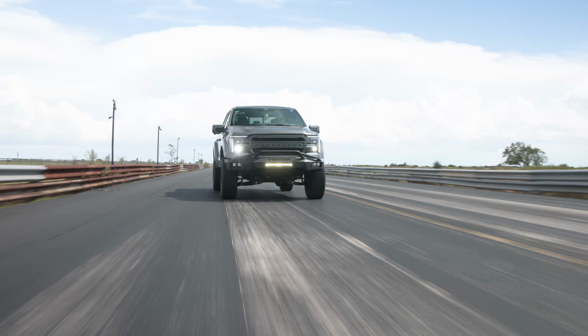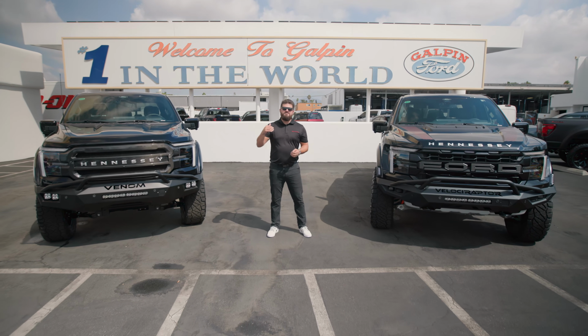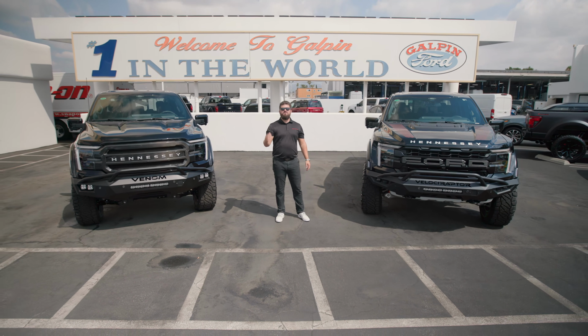These vehicles will not last long, so guys, stop waiting. Get down to Galpin Ford today and drive off the lot in your new Hennessey.